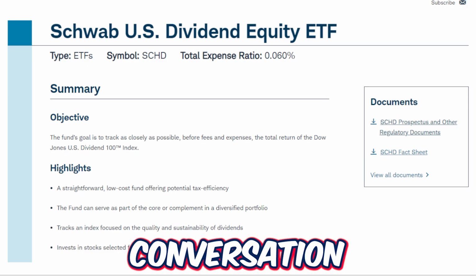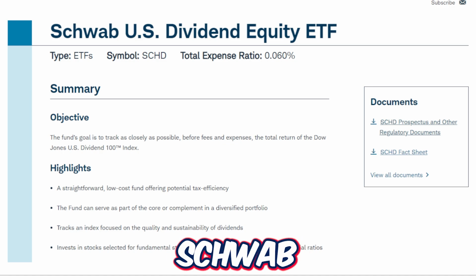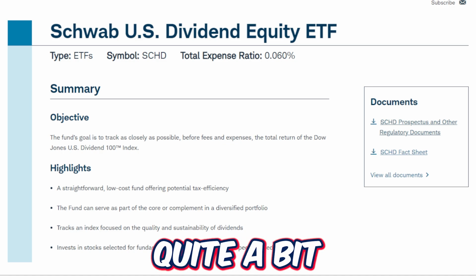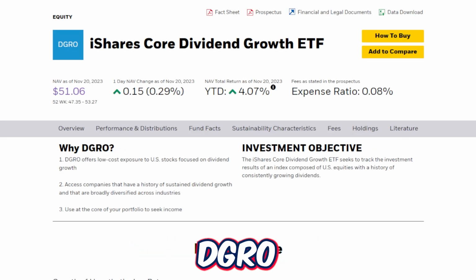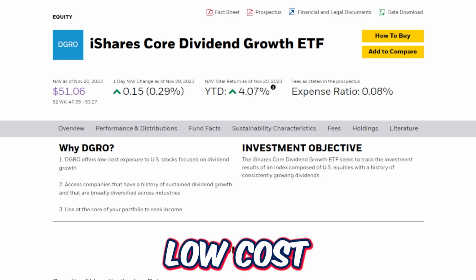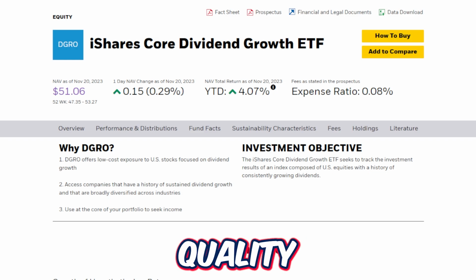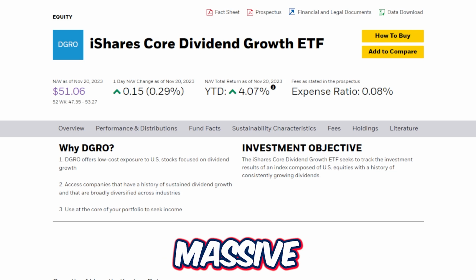Now, when it comes to the conversation of what the best dividend growth ETF is across the entire stock market, the name SCHD, or the Schwab US Dividend Equity ETF, gets thrown around quite a bit, and of course, for good reason. But what about ticker symbol DGRO, the iShares Core Dividend Growth ETF, also an ETF that offers low-cost exposure to some of the highest quality companies in the entire world? Not to mention this ETF has grown like crazy and also offers massive dividend growth too.